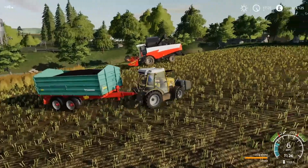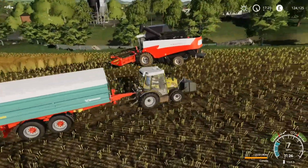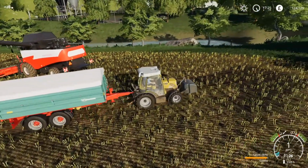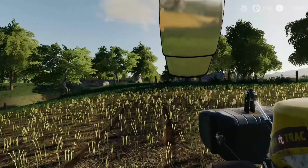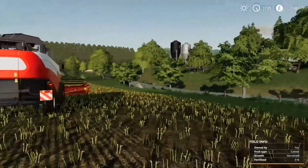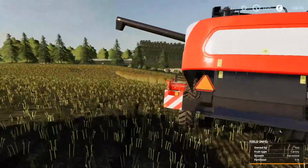Right, I'm now in the field. I've just collected the canola out of the harvester. We have been having some serious issues with this harvester, and yeah, I think it's just finally given up the ghost.